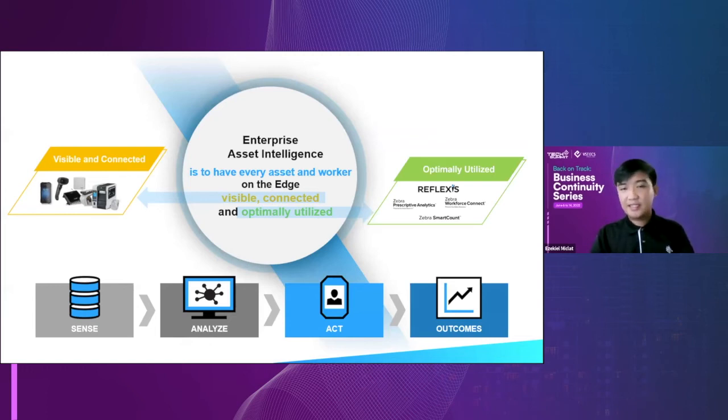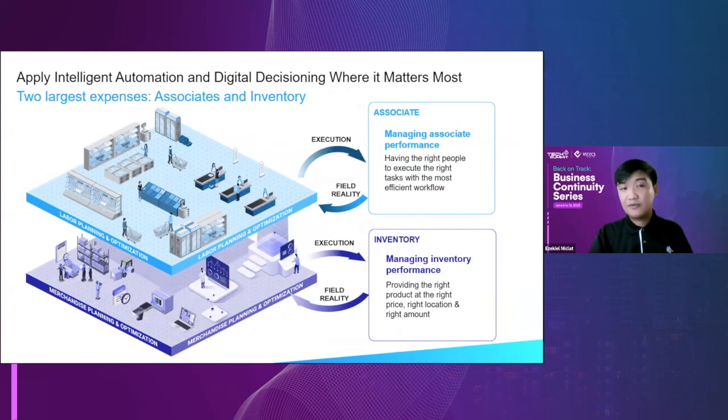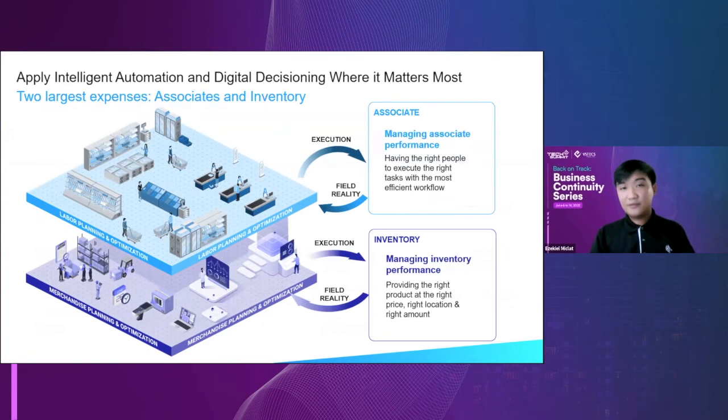Now, how do we make this possible? First, we sense using our data capture devices, analyze, act, and come up with our outcomes. Here are the two largest expenses in terms of our operations. It's always going to be associates and inventory. So basically, this allows the ability to better manage the inventory, put the right people in the right place in the most efficient way, as well as provide the right product at the right price and the right quantity.